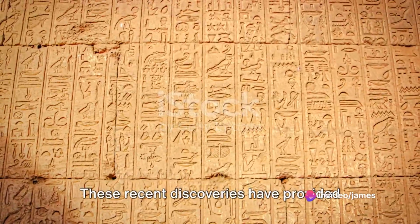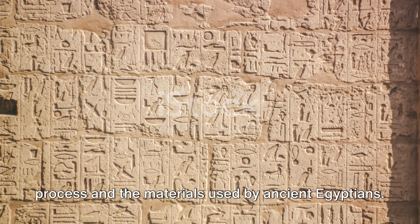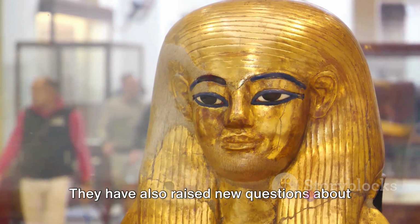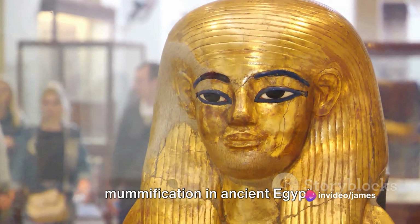These recent discoveries have provided valuable insights into the mummification process and the materials used by ancient Egyptians. They have also raised new questions about the religious and cultural significance of mummification in ancient Egypt.